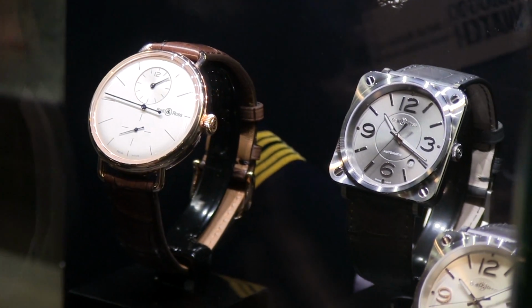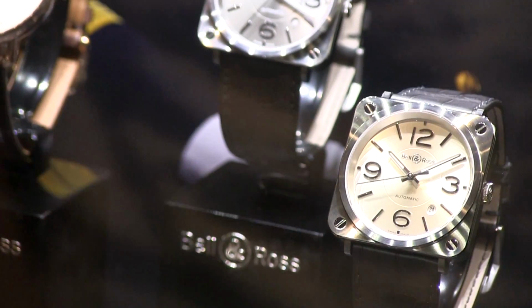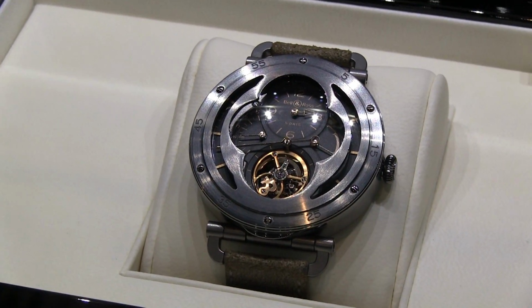Is the case a little bit more thick? Not too much, because we have made, I don't know how to call this, it's nearly the same thickness. Okay, so on the bottom. Yeah, it's a little thicker. Right, the caseback. So would you say this is now a unisex model? Because the BRS was a woman's start. Correct. It is. Okay, nice.